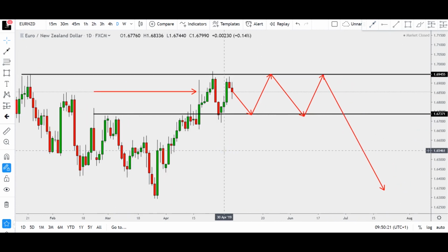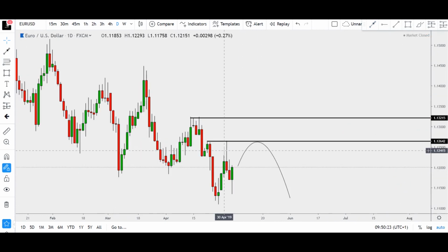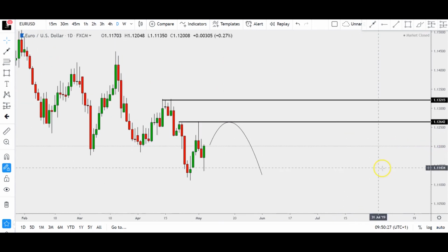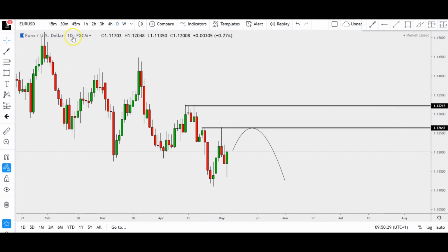Okay, so for now, that's euro New Zealand dollar. The final pair we'll look at is euro USD. You can see that this pair has been trending very beautifully to the downside. Again, last week we formed a new lower high of this structure, or a double top of the previous lower high, should I say. As soon as price rallied into this area, we can see major sell-off, and now price is attempting to push back to the upside with another sell-off.